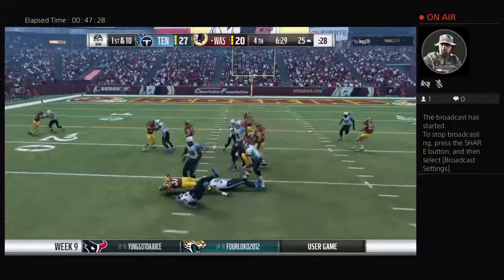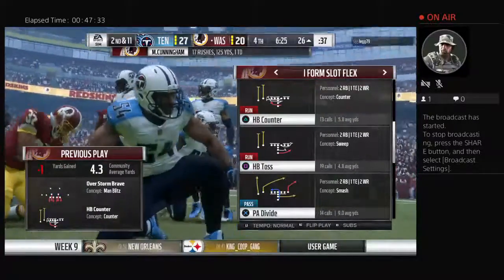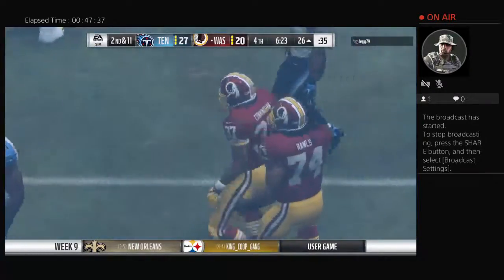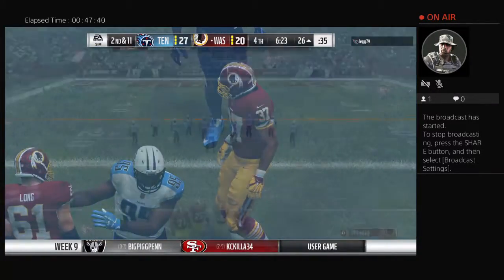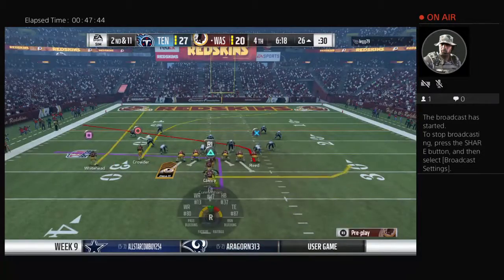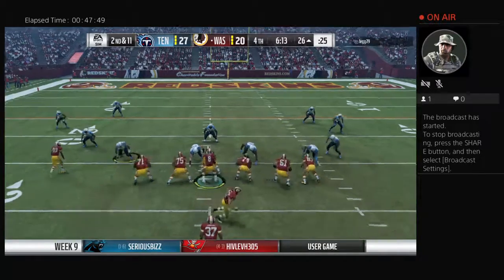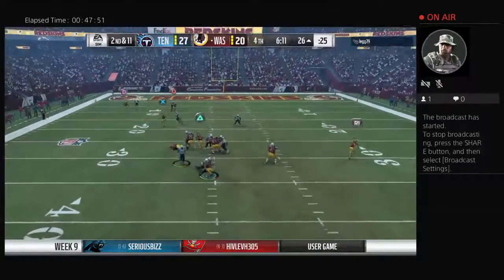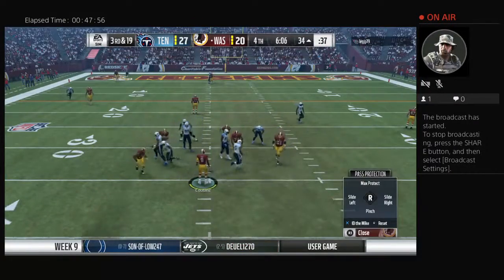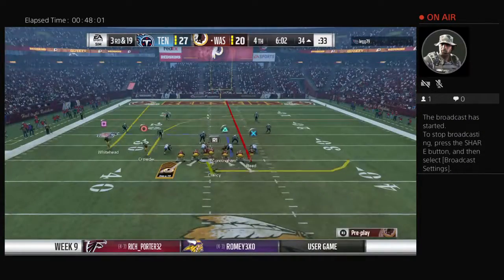A handoff as they run the counter play. And maybe a measure of revenge there. He's had his way in this one, but this time they get him behind the line. It'll be a loss of a yard, and that'll bring up a 2nd and 11. Throwing, Cousins. Blitz coming, and down he goes. Jurrell Casey. He's the one to get him, and that's sack number 7 for him on the year.